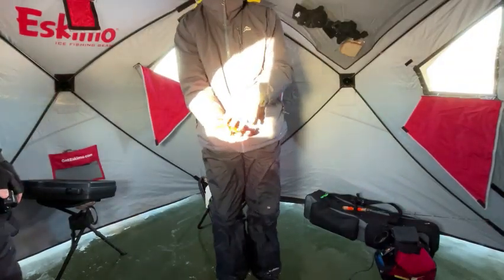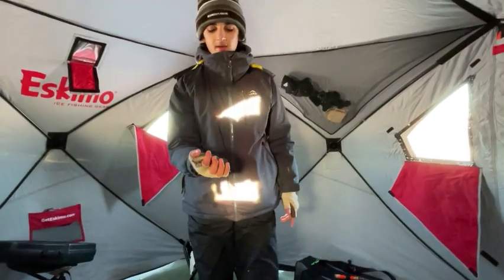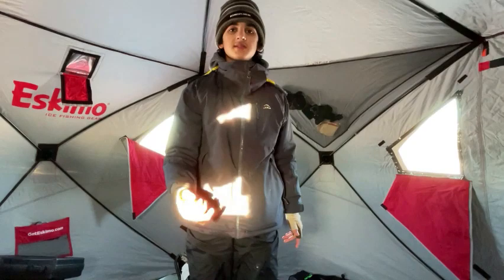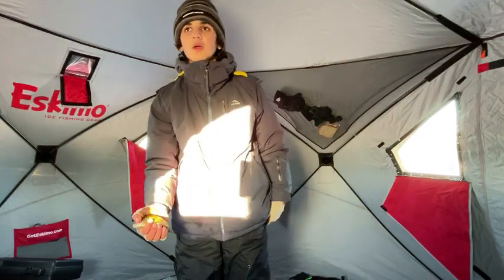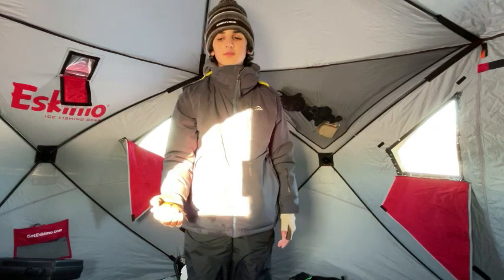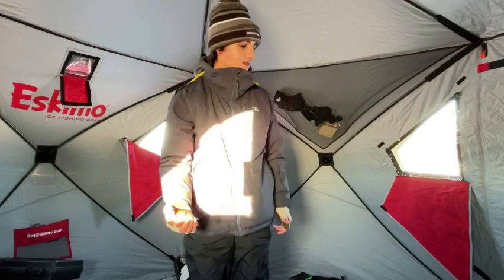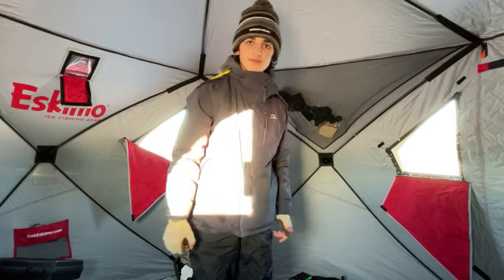We've caught a few bluegills about this size. One keeper, but it has slowed down a little bit. The sun's about to set. We have some tip-ups set up, and we're going to see if those get hit at all. If anything comes by, but otherwise we'll probably keep jigging and see if we can catch any more and see what happens.